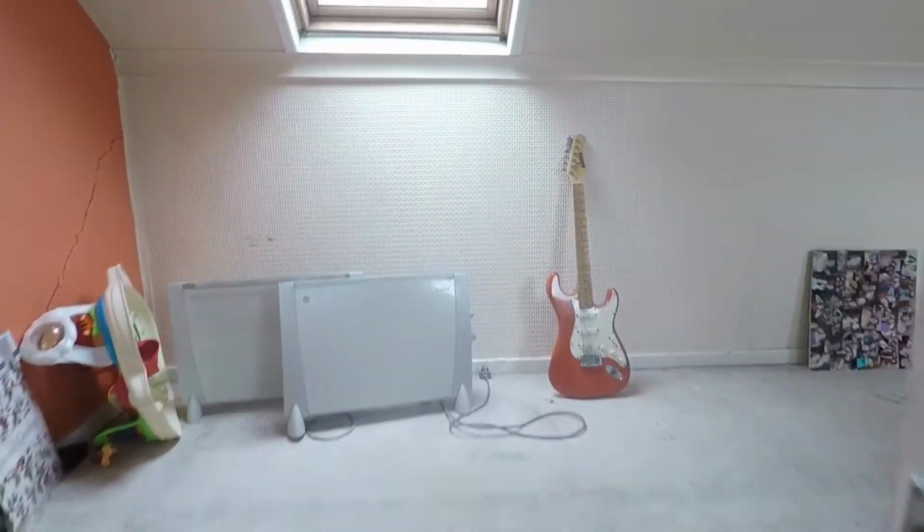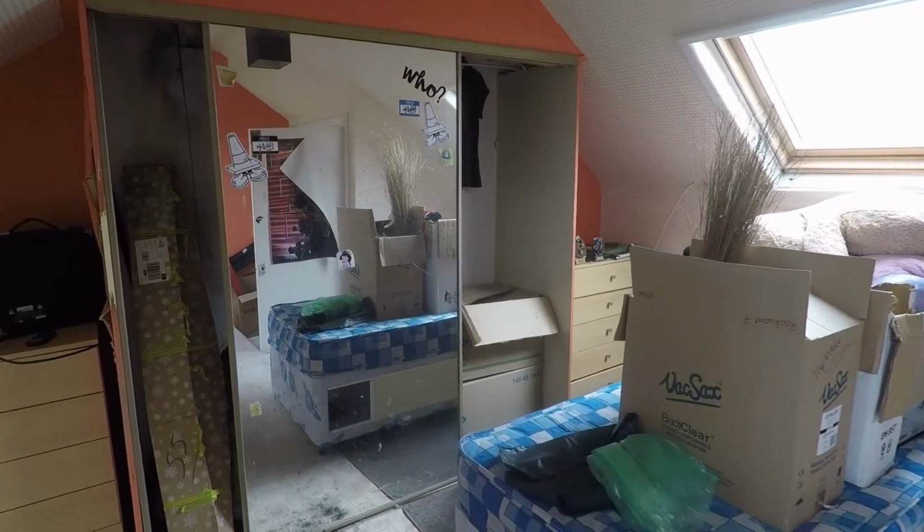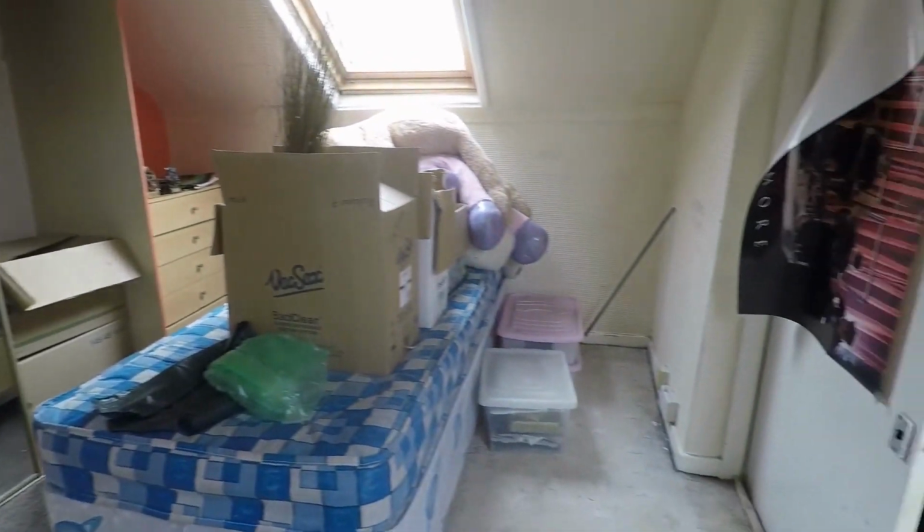And then the final bedroom to show you is bedroom number five. In here you do have your two Velux windows. You have some built-in storage just ahead. And as you can see, it's a good size double room as well.